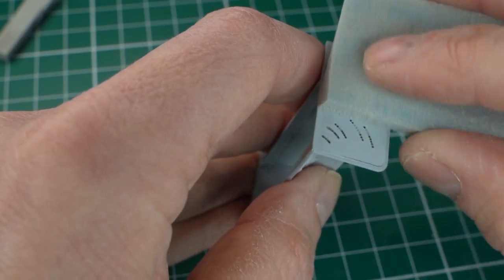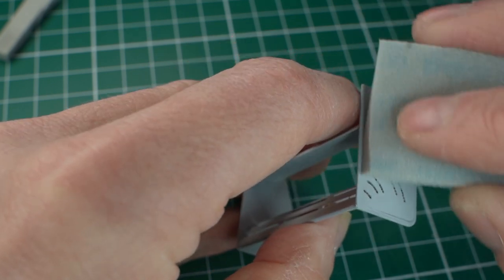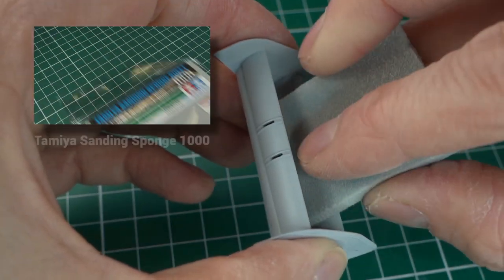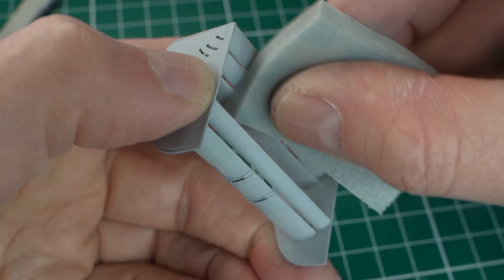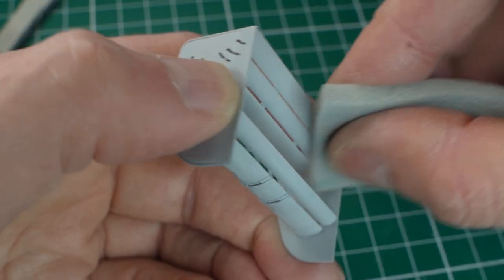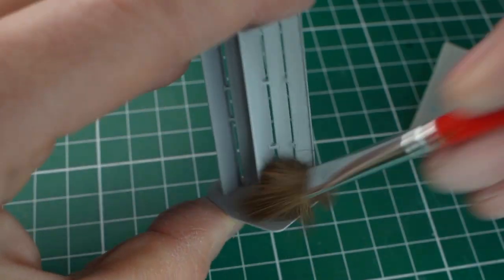After letting the primed wing dry for about 24 hours, I sand it in order to make the surface smooth. Here I use a Tamiya sanding sponge with 1000 grit. I like those sponges a lot. They conform to curved surfaces and they also go a long way.